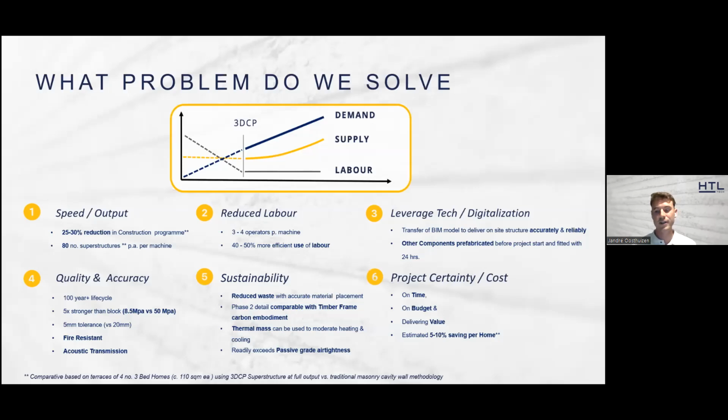So we're aiming on reducing the cement content in our mix designs for the material that we use. But as it stands at the moment, we currently have the lowest embodied carbon 3D printable concrete that exists. And in terms of the material, due to the high density of our material, we can use the thermal mass to essentially heat and cool the building. So we rely less on external heating and cooling to cool or heat up our buildings.